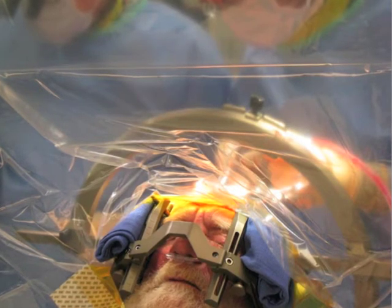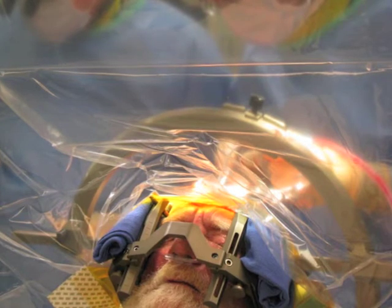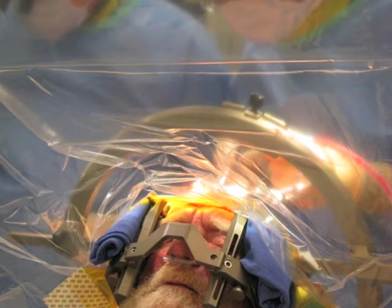So we'll actually wake the patient up in the middle of surgery, do this mapping technique, make sure that we're really in the best possible place, and then resedate the patient, and then finally put them to sleep completely to put the battery in.